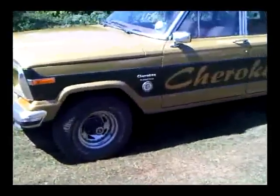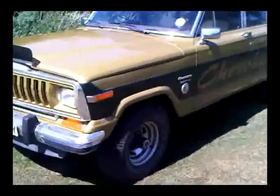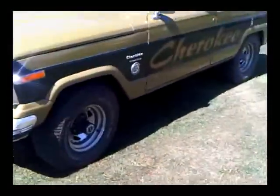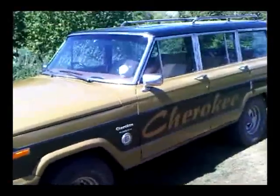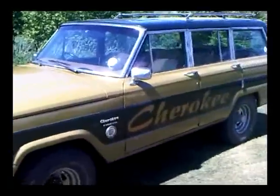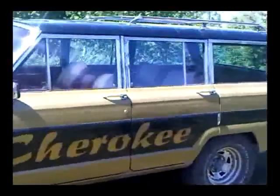Right. This is a factory-produced right-hand drive. It's in England. I understand they made about 100 of these. Factory-built right-hand drive, so it's not a conversion, which makes it quite unique, and it drives really nice for that reason.